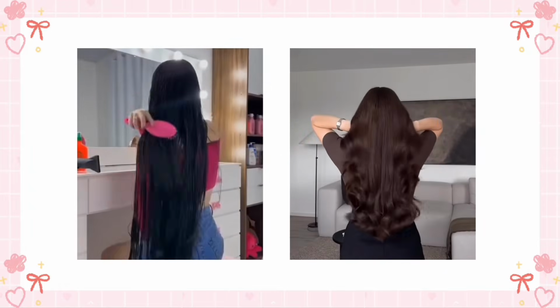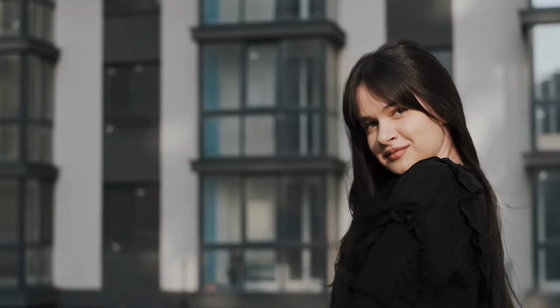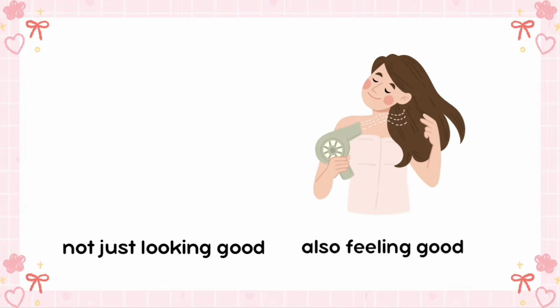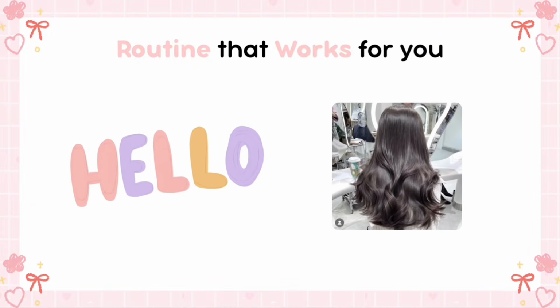Taking care of your hair is an investment in your overall health and well-being. By making hair care a priority, you can enjoy healthy, gorgeous hair that makes you feel confident and beautiful. A hair care routine is not just about looking good, it's also about feeling good. By finding a routine that works for you, you can say goodbye to bad hair days and hello to a lifetime of healthy, beautiful hair.